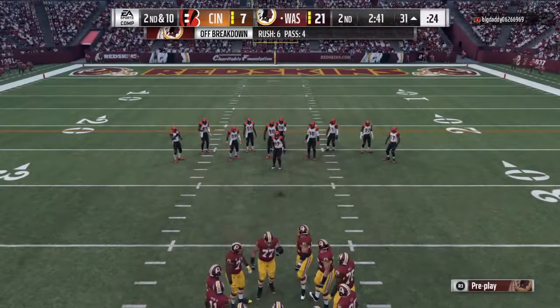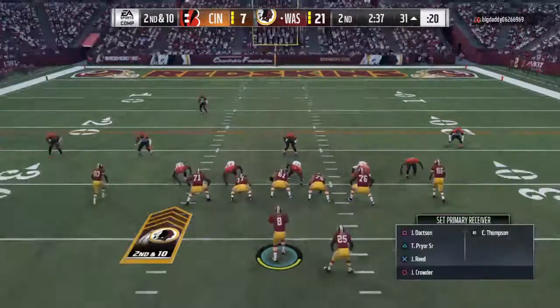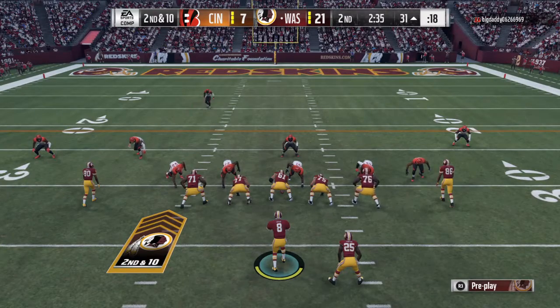So nothing there, but maybe you blame that on the blocking. Yeah, at some point, you've got to win at the point of attack. And on that play, that was all the defense. They made it happen.